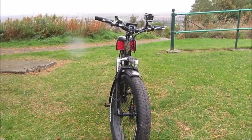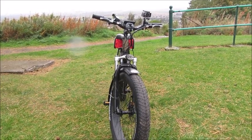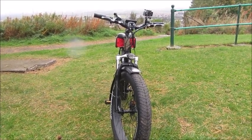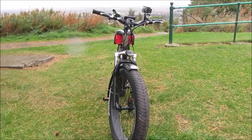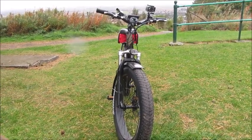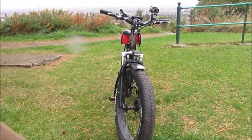I would not have walked that, and I've only stopped 3 to 4 minutes to get my breath back, and I've walked the last 5 metres up, so I can't complain about that. I don't expect it to climb mountains, but I'm still happy with that.